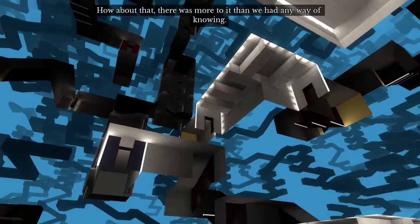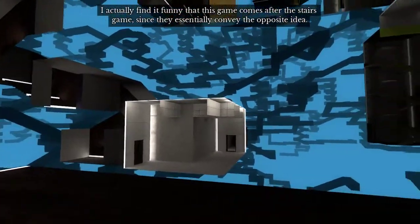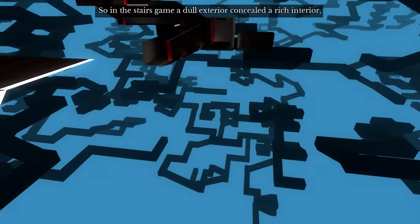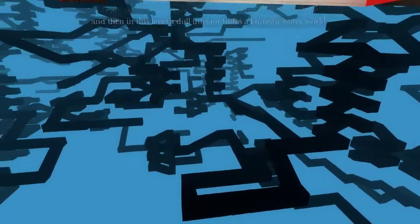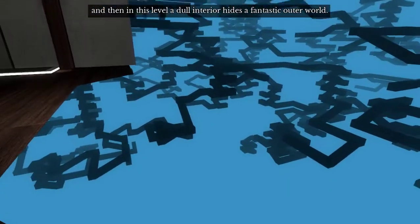Damn. How about that? There was more to it than we had any way of knowing. I actually find it funny that this game comes after the Stairs game, since they essentially convey the opposite idea. So, in the Stairs game, a dull exterior concealed a rich interior. And then, in this level, a dull interior hides this fantastic outer world.